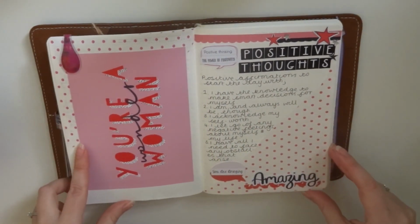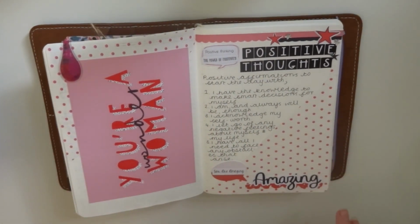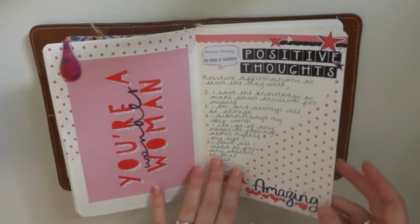So here we've got a page of positive affirmations that I made to start off the new year. And then the goal is to do daily gratitude journaling in here. So we'll see how that goes. But I do find that it improves my mental state when I journal about things I'm grateful for and happy with. So that's the plan for this one.